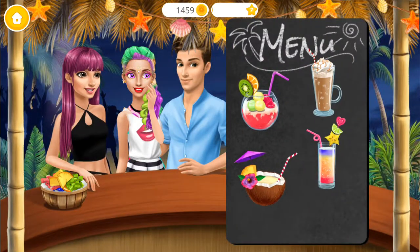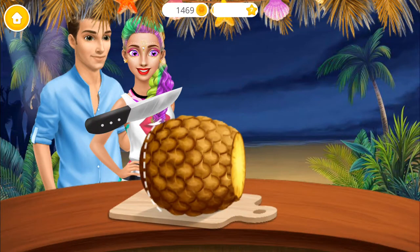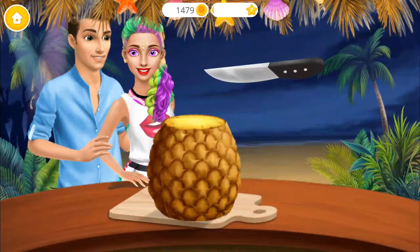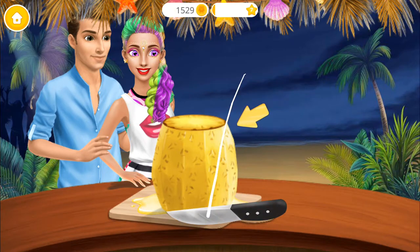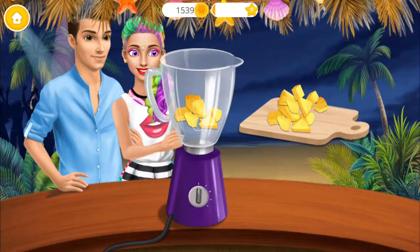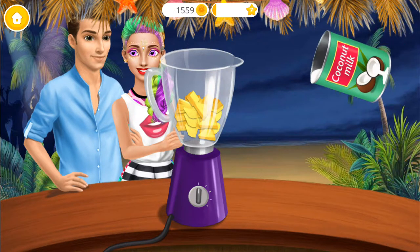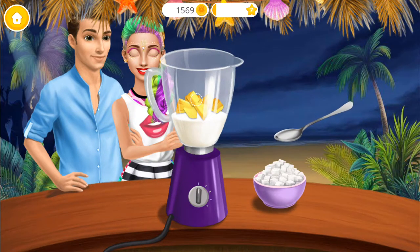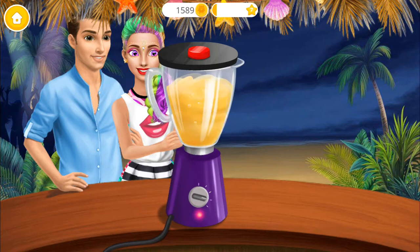Girls, would you like something to drink? Hannah, let's try coconut slush. Okay, we need pineapple for this. Slice it. Now, peel it. Great! Cut it into small pieces. Awesome! Put it in the blender. Pour some coconut milk. Add 1 spoon of sugar. Great! Now blend everything.